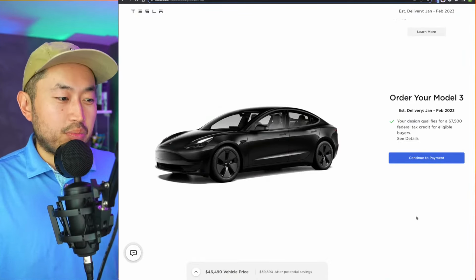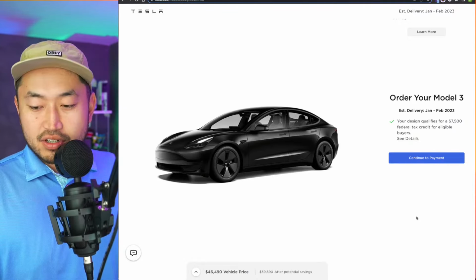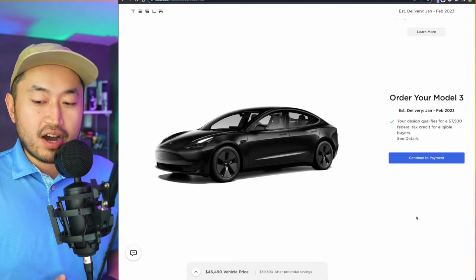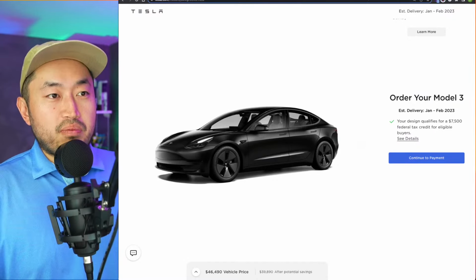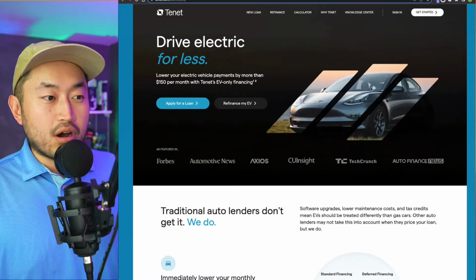So my MSRP build would be $46,490, and then after the tax credit, which is $7,500, which of course you don't get line for line off the price of the vehicle, but you get it back when you file your taxes, my price would be $38,990, unless you use financing partners like Tenet, where you can defer $7,500 of the loan all the way to the end.